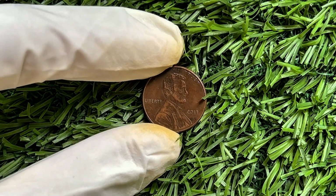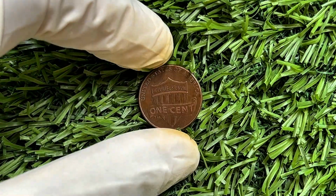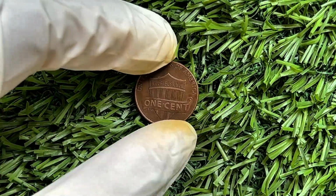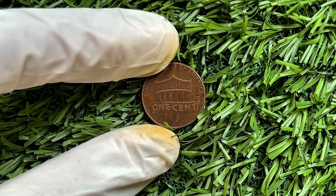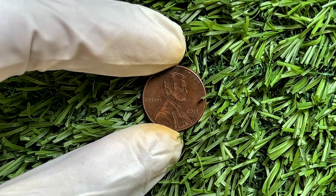Now, the funny thing is, if you were just casually looking at the coin, you might think it's just another regular penny. Heck, it's so easy to miss, I've almost tossed one of these myself. Imagine that, getting rid of a $2 million penny by mistake. Yeah, I could totally see that happening to me.